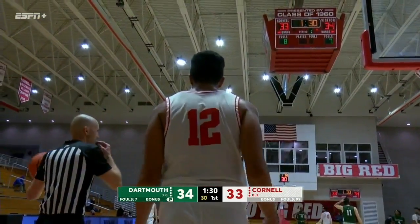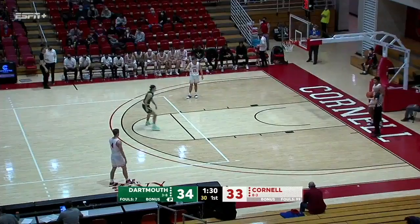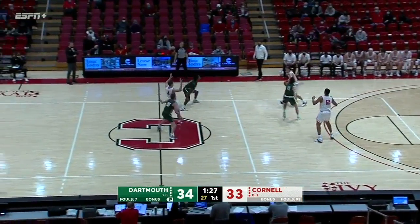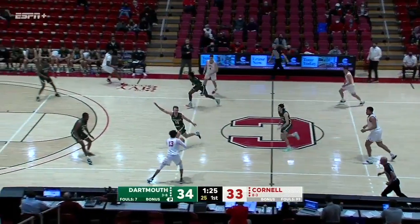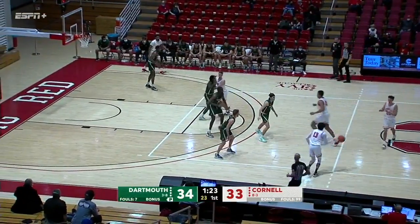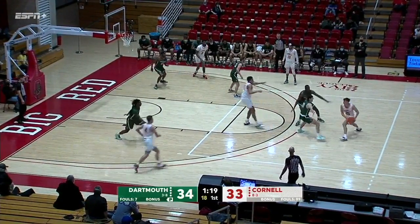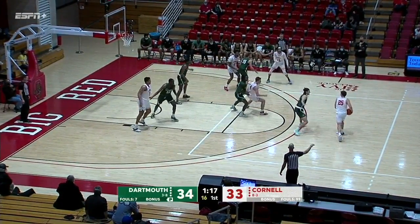You said at the top of the Telegraph, they are a very perimeter-oriented team. Both teams rely heavily on the perimeter shooting. It's starting to drop now for Dartmouth. It is. 40% now for Dartmouth, 4-for-10 from beyond the arc, including that last three by Robinson. And the one-point advantage over Cornell.